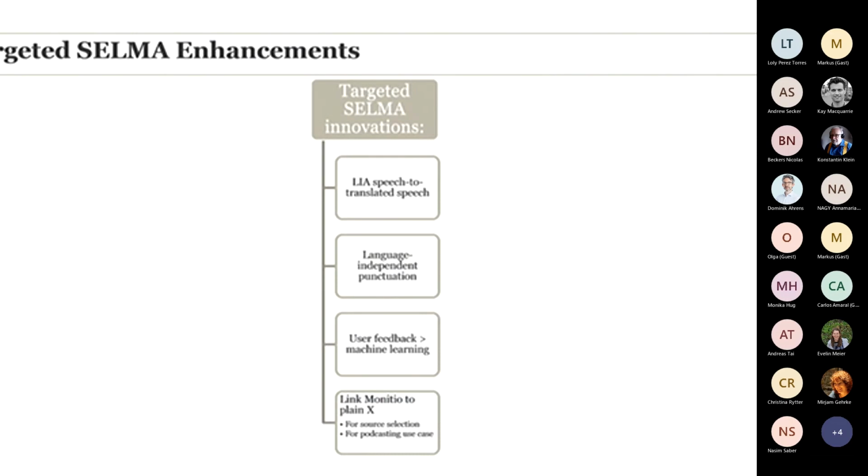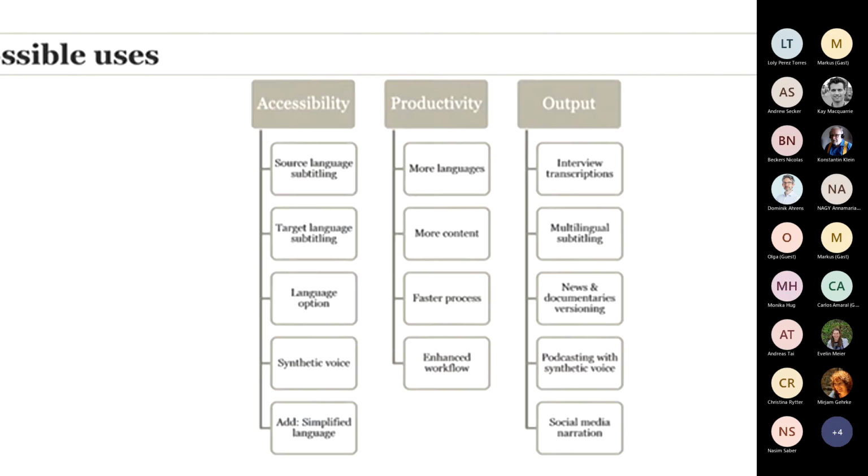That is where we can get input from different sources. We can say, okay, these are interesting items. Now build a new podcast on top of it and have it spoken in synthetic voice. Lots of plans and opportunities for this. So this is just to give you an overview of possible uses that we have for these technologies.